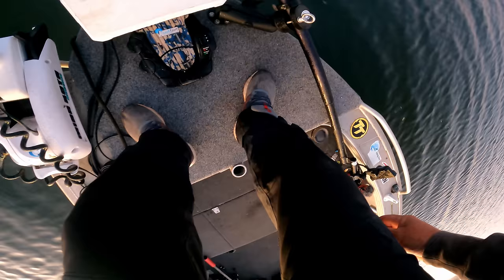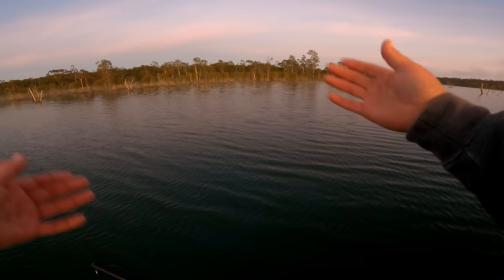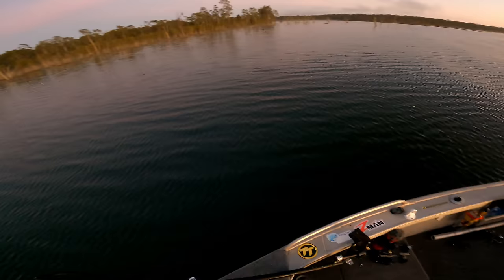Such a nice time to be on the water, first light. So I've got this bank here, a lot of bush and stuff on this particular side, but we're going to work our way around to the left, and it becomes more single snag. So there's a weed bed, the single snags. I thought I'd work through there with a spinnerbait as a first tack. So get one rigged up.